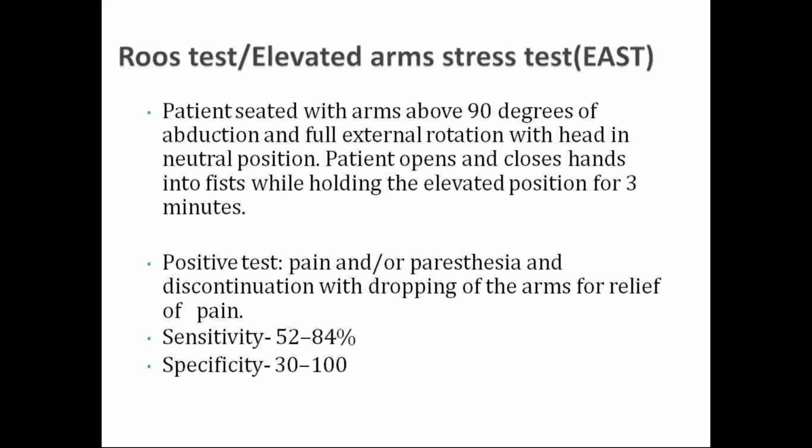So coming to diagnosis, diagnosis is usually clinical and we have investigations. Clinically, on examination, we will have some procedures like the Roos test or elevated arms test.